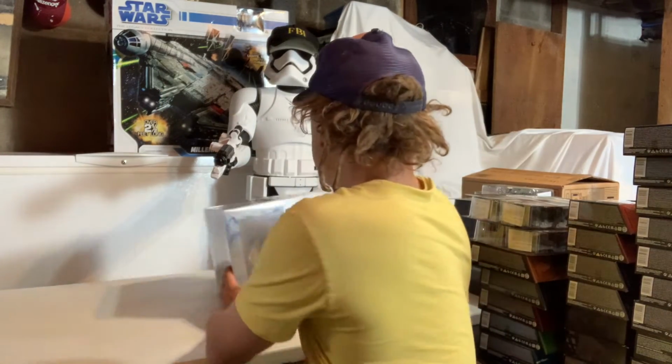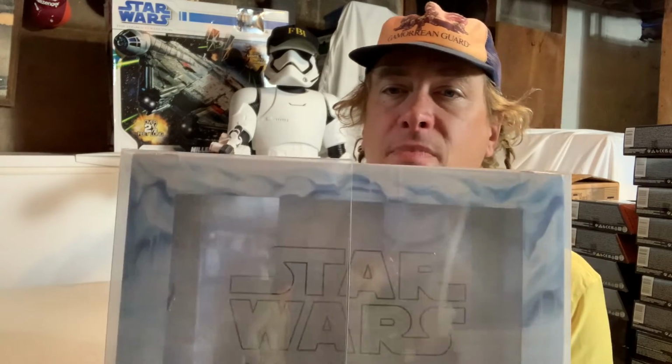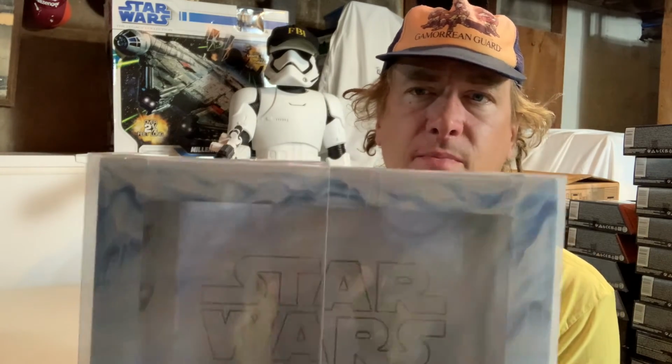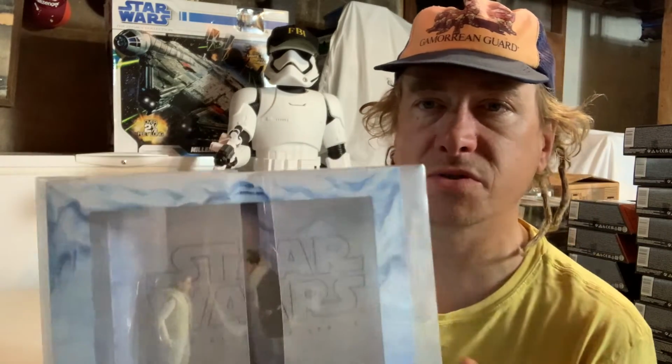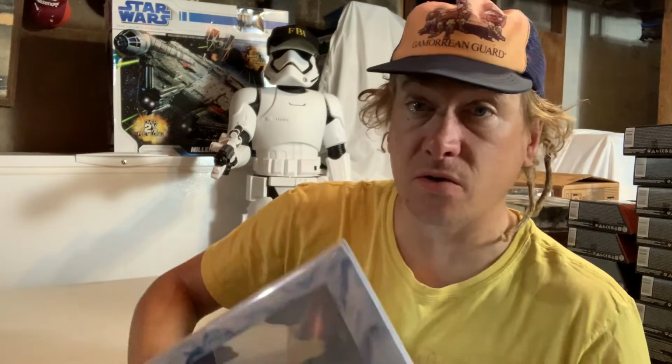All right, last but not least, I have an exclusive Han Solo and Princess Leia Organa. I bought this off Target.com. I never saw it in the stores. I think it's an exclusive from someplace else, but I don't remember where. The packaging is really neat. It says Star Wars over here. You can pull this protective shell off, which is very cool.